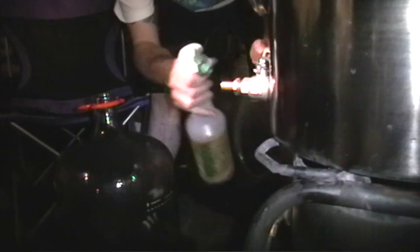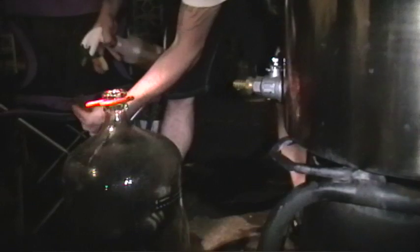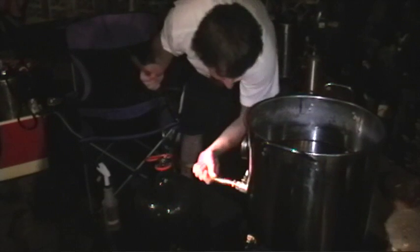Just like the pros. Oh, there we go. Spray the neck. It's all good. Oh, do one of these too. Rinse free. Come on baby, come on Bessie, get on that barb of the valve. Okay, here's the primary carboy, clean, ready to rock and roll. Put over the ball valve and shoot, there we go.